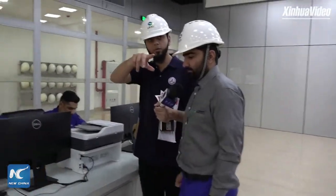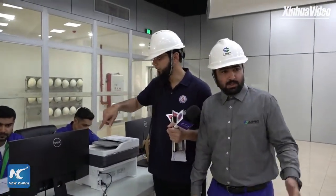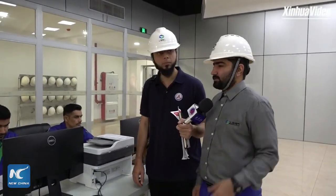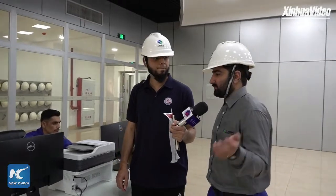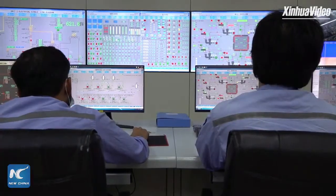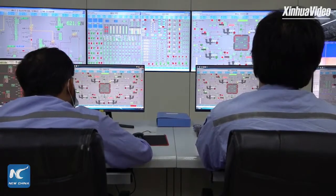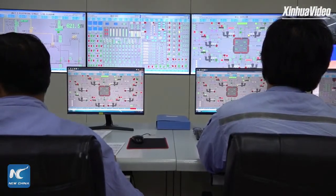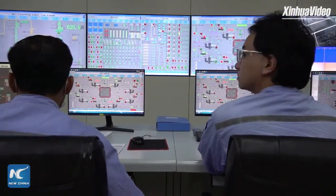What's the difference between those who are sitting over there and those who are sitting over here? These are the chief operator and the deputy operator of this power plant. The core responsibility of the chief operator is to monitor all the parameters of the boiler and turbine and keep them running smoothly. And on this table, the shift leader who leads the shift sits behind the chief and deputy, so he can easily watch everything that is happening inside.